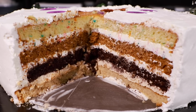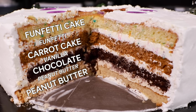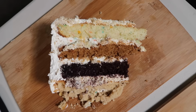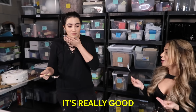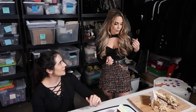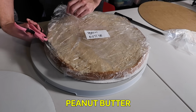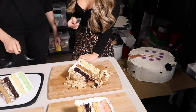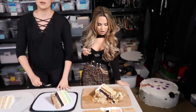Starting with our 18-inch Hearty Traditional tier. Oh my God, that's amazing. It's really good. That's so good, what the hell? What do you taste? I can see this is like some funfetti. Don't look. Any flavors coming out at you? The aftertaste is chocolate. For me, I taste peanut butter only. Really? There's peanut butter. That's a peanut butter cake at the bottom. That's why it's so messed up, because I put too much peanut butter in there.